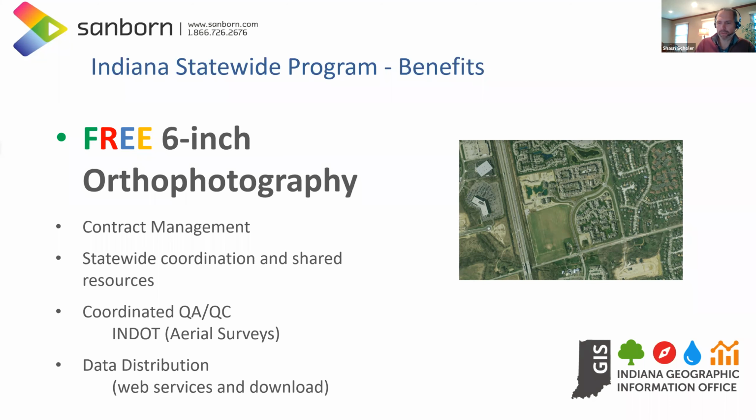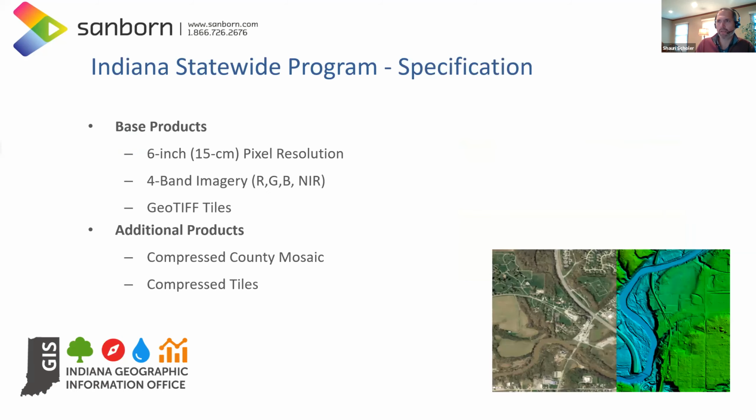It's going to be a little different this time. We're going to try and work with download and forego the data drives. And we'll also have web services as a new option as well. And I know I've already mentioned the resolution.